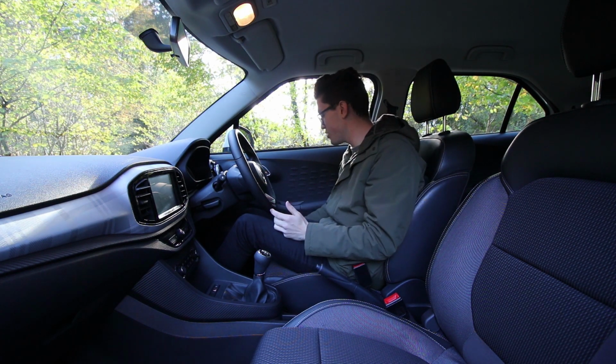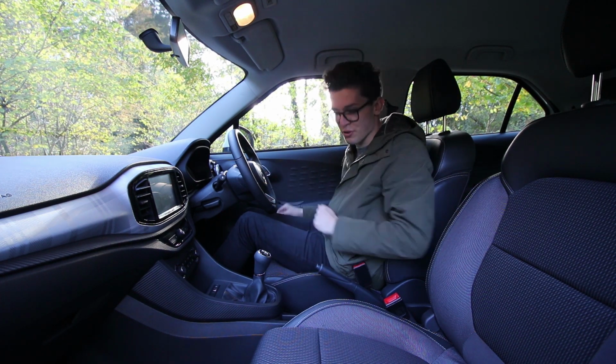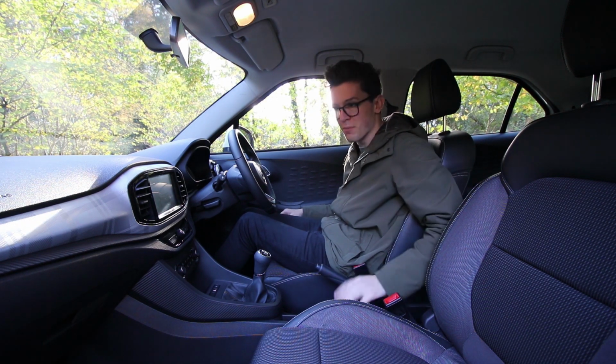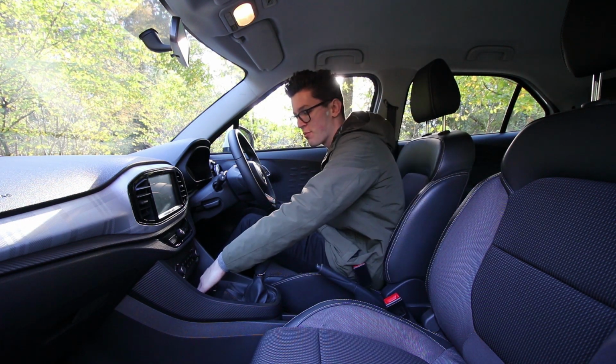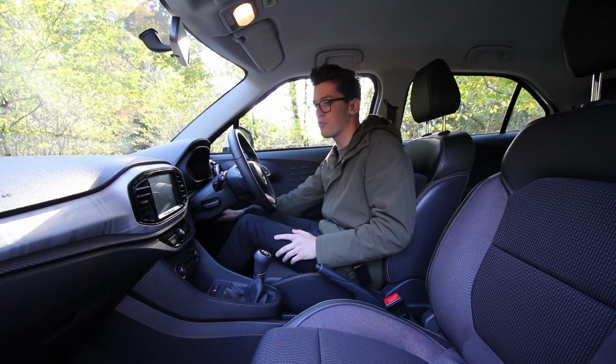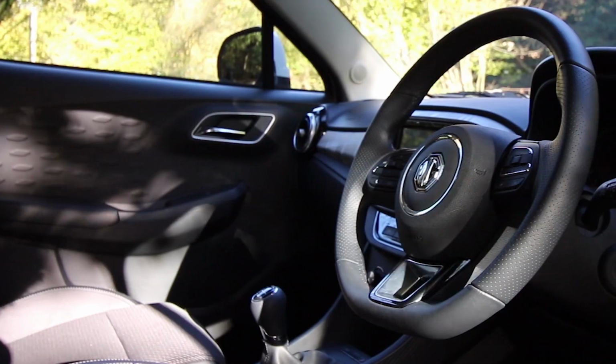When it comes to storage, you have decent sized door bins that could fit a bottle of water, a packet of crisps and some sweeties. You've got little storage trays down the middle here for chewing gums and knickknacks. A storage point down here for your phone. A little cubby down here below the controls for the door mirrors. You've also got a decent sized glove box for this size of car.